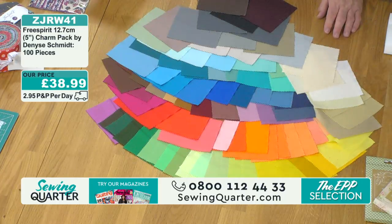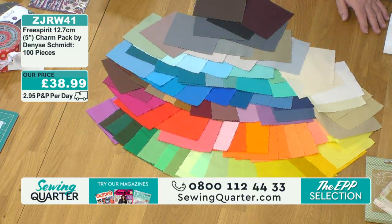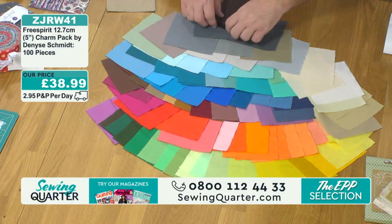Look, 100 different colours. Well, I say 100 different colours. Only about 3 of them had repeats. I don't know why. Maybe they put them in by accident. If I counted those, there might be 103 in there. You never know. 1, 2, 3. Right, there are only 3 of those left now.